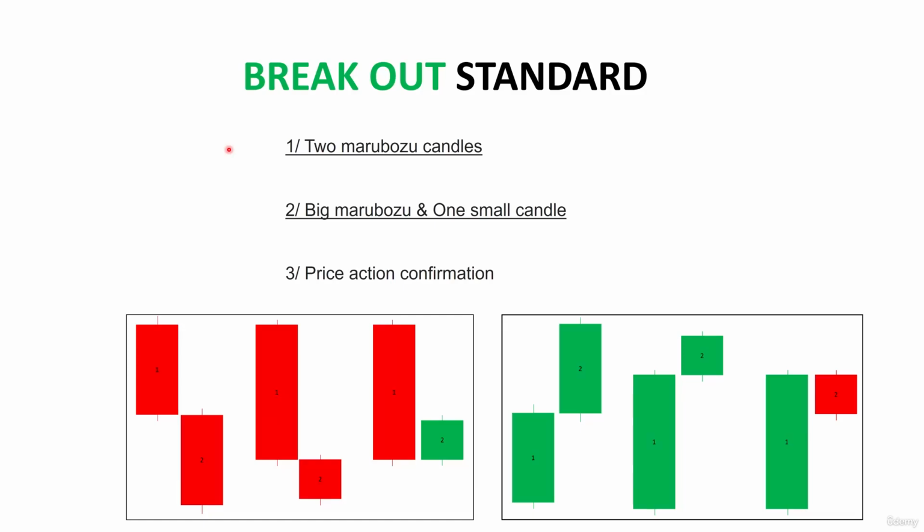Hello trader, after understanding breakout standards with 2 Maru candles, in this video I would like to explain to you about Big Maru candles and 1 small candle. You can see on the image right over here, here is the case where we will apply the Big Maru candle and 1 more candle standards.